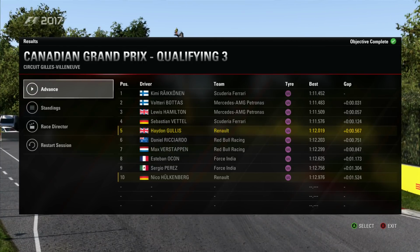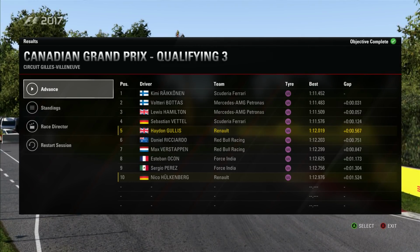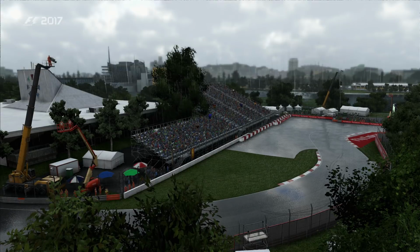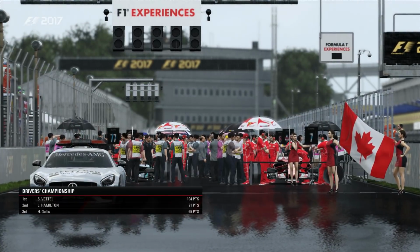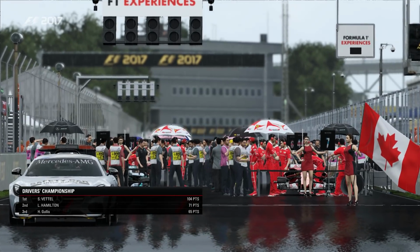Look at that, 5 whole tenths quicker than me in the qualifying session alone. But what can we do from 5th place on the grid as we head over to the race for the Canadian Grand Prix? Joining me on this very wet day is a man who's no stranger to driving in miserable conditions. Anthony Davidson, you've driven open cockpit, you've driven sports cars. How does the wet weather experience change between the different disciplines?